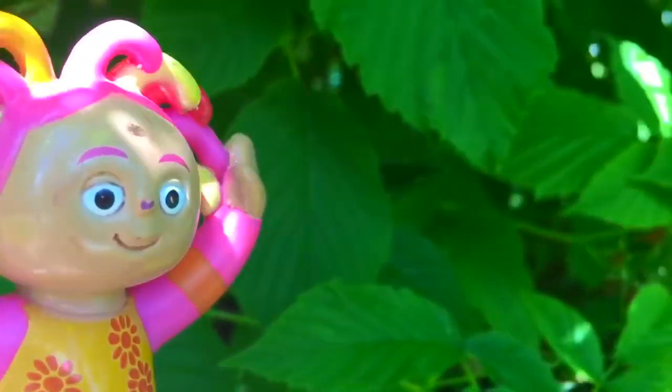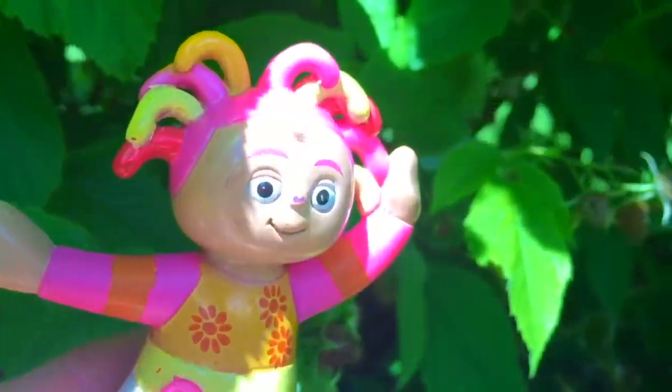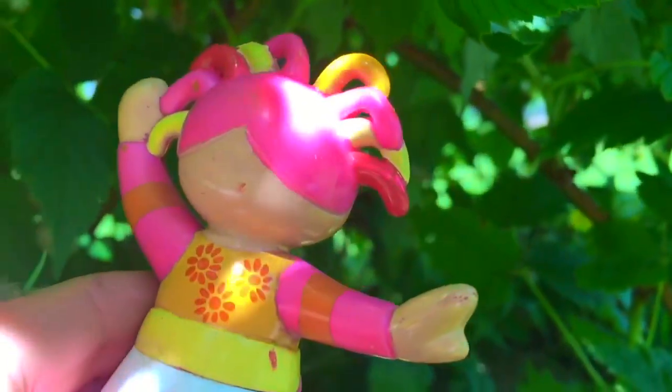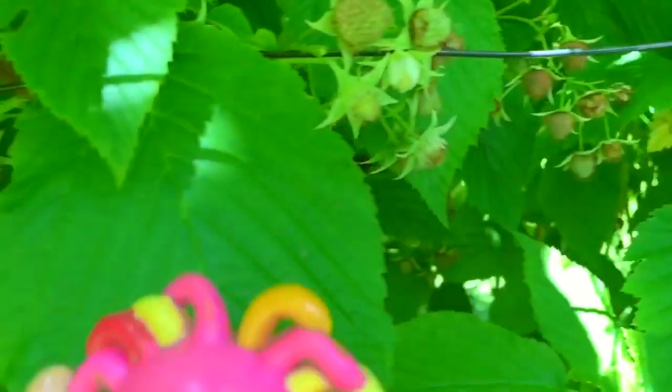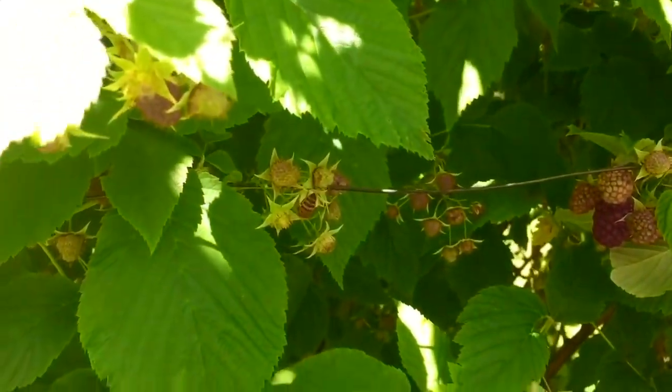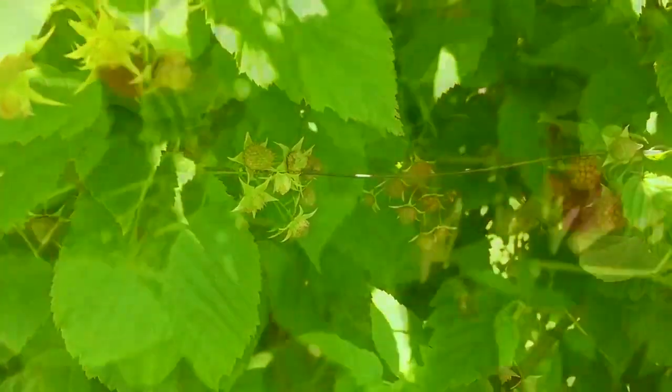Oh look, Upsy Daisy is in the raspberry patch looking for bees. Look very carefully and you'll see one buzzing. There's one, it's pollinating the raspberry bush.